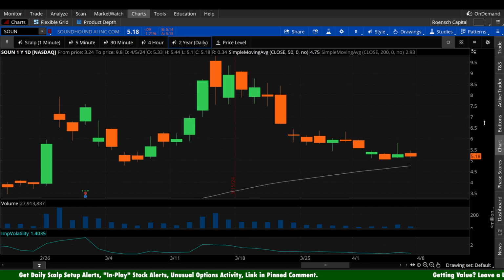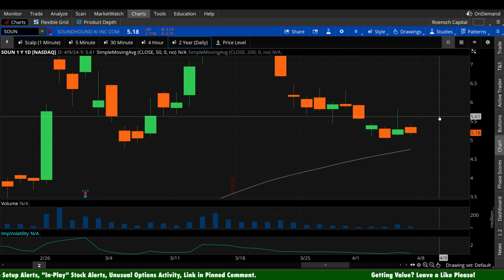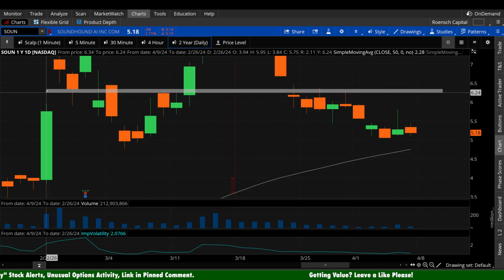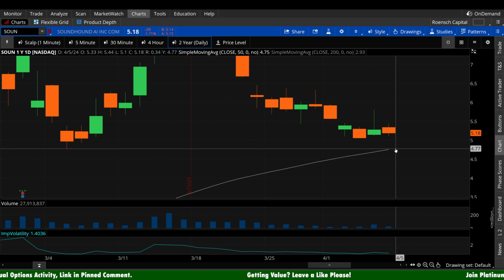And that's going to be the daily chart. If we take a look here, you can see that today, when it's all said and done, was actually a relatively small red day, especially when you start looking at things on the daily. But we look here, that 50-day is right now at about 475.